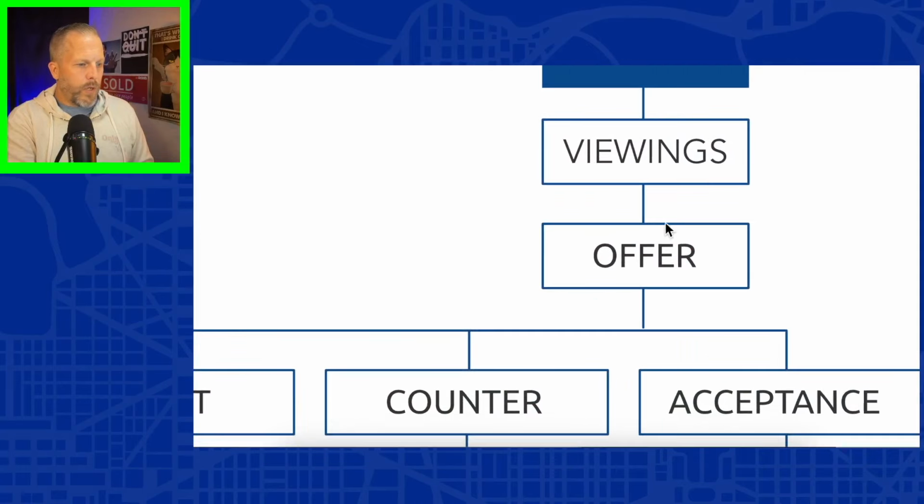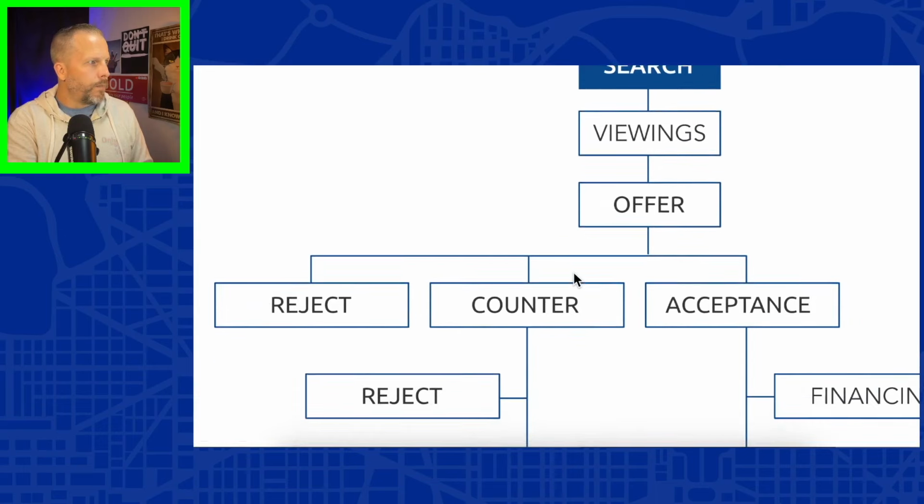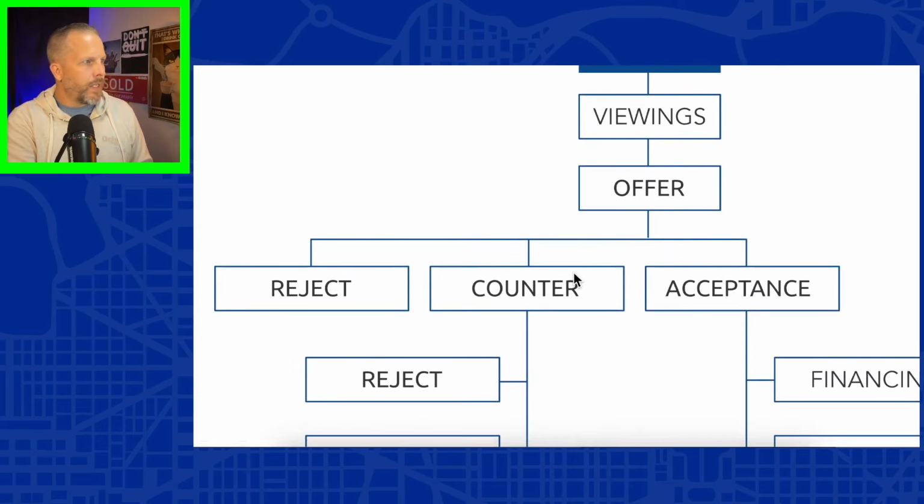Then we have three possible outcomes. So let's say you write the offer and you are all ready to go. Well, realistically, when you write the offer, the seller can completely reject the offer, they can counter the offer, or they can accept. A lot of sellers do reject offers. It's a silly strategy. It shouldn't be done.